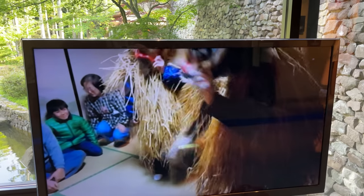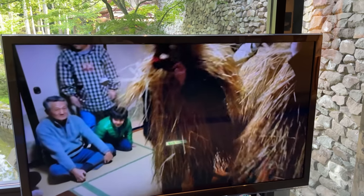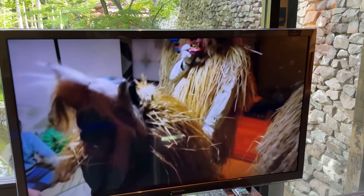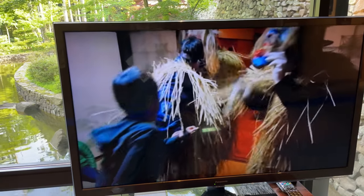So I think the purpose of the namahage is to kind of like scare the children. Like if you're a bad kid, the namahage will come and take you away. It's to like scare them into behaving. Uh-oh, I guess they got a bad one.